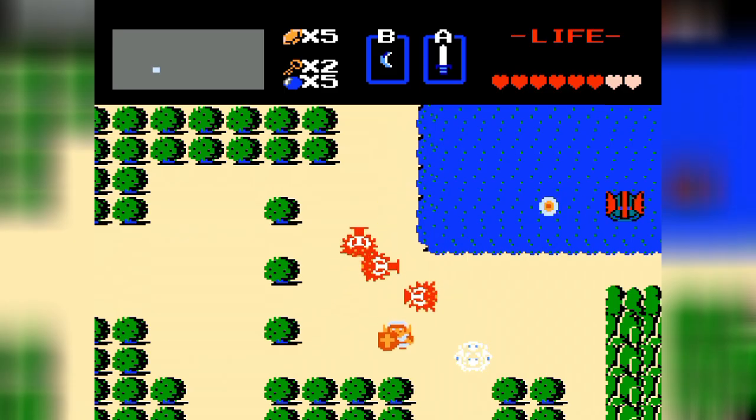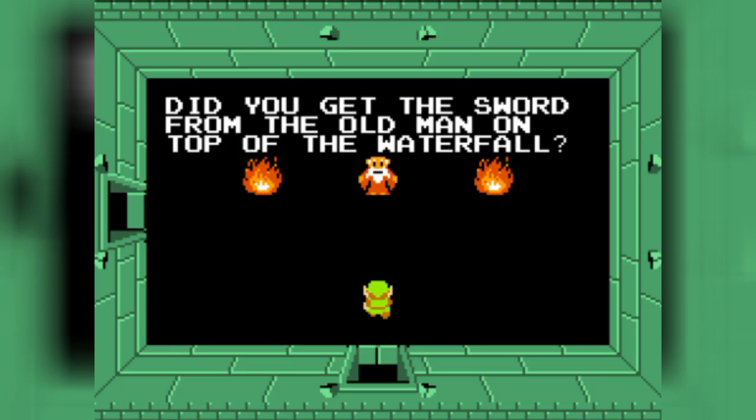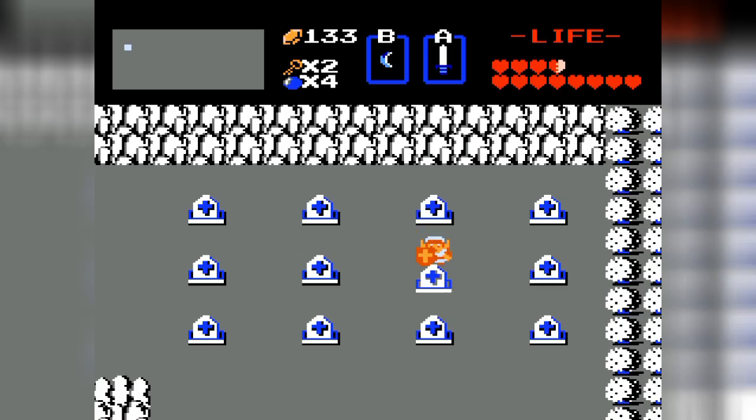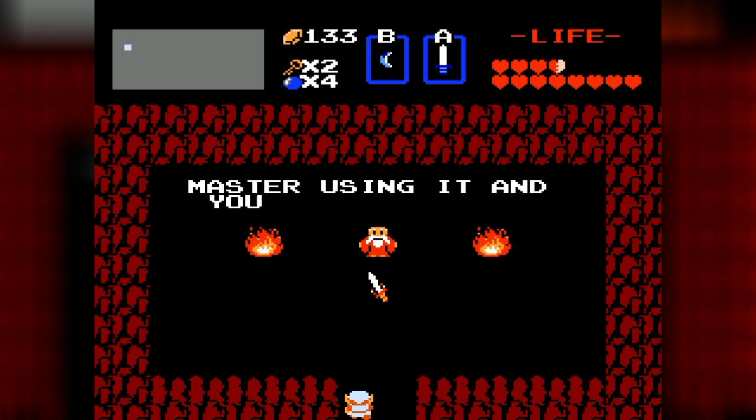To be fair, not all of the hints are useless. For example, they tell you to go get a sword upgrade from the old man on top of the waterfall a few dungeons in, and later a second sword upgrade from another old man in the graveyard. In general, though, info is not given all too well.